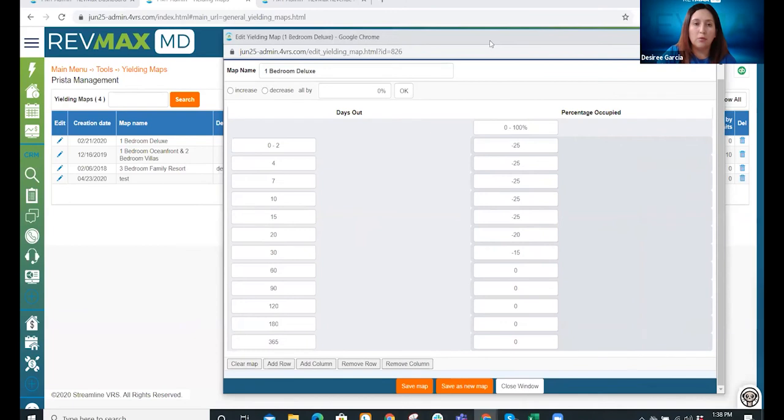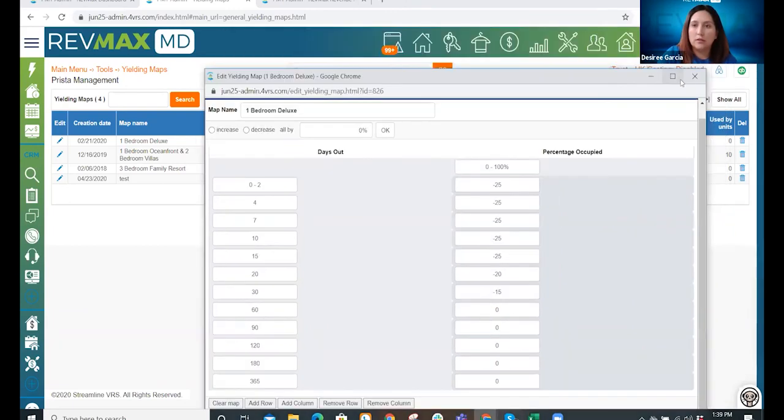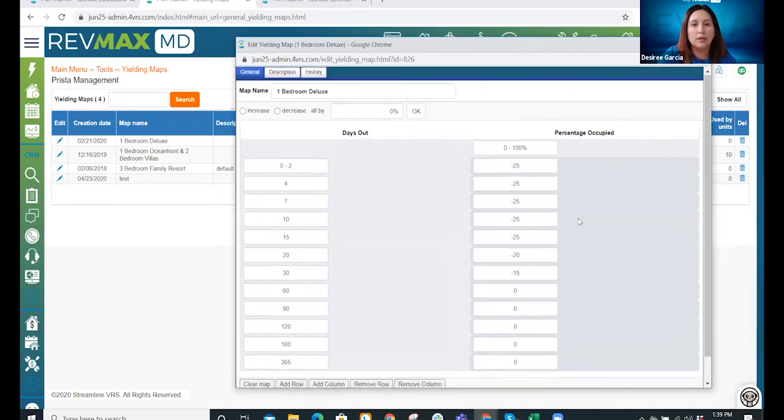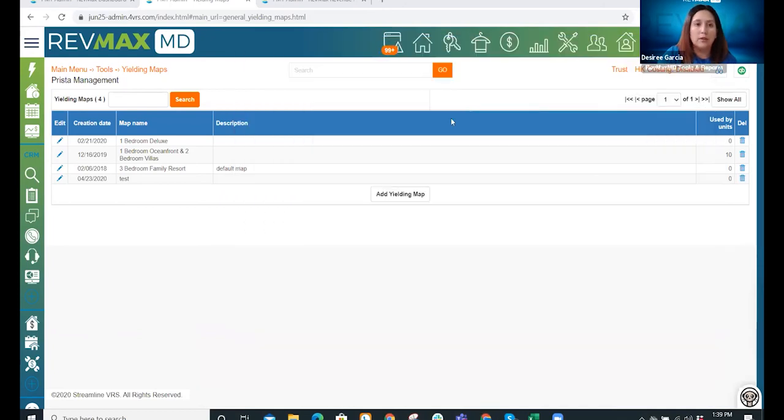It just depends upon what your goals are and what your strategy is, and most times we can make it happen. And when you have StreamYield on, it doesn't have to be for every unit. It can just be for some units. It could just be for 1 unit as well.